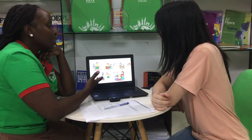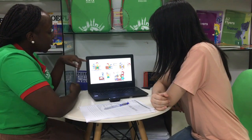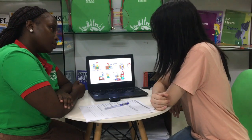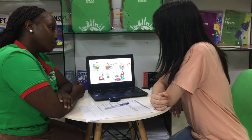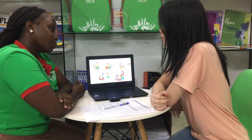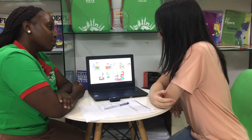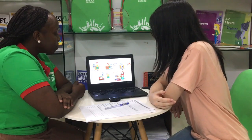Picture story. Tell me the story in the pictures. A better cake. Daisy and Zoe made a cake. But they dropped it on the floor. So their mom said, "Don't worry, we can make a better cake." Okay, good job.